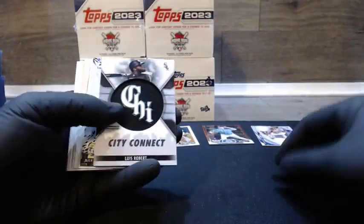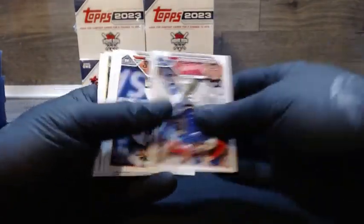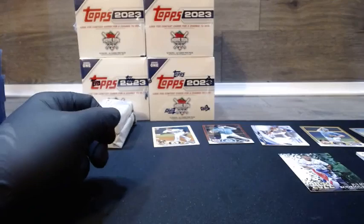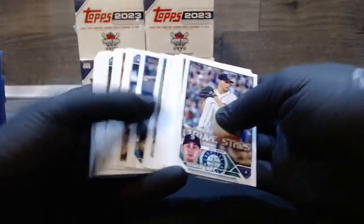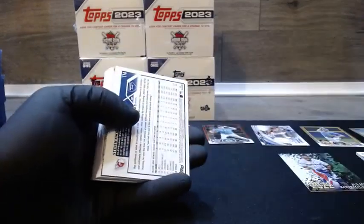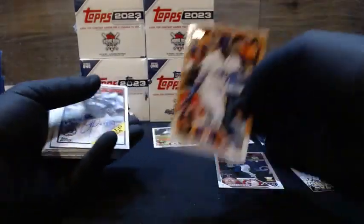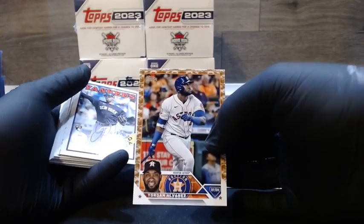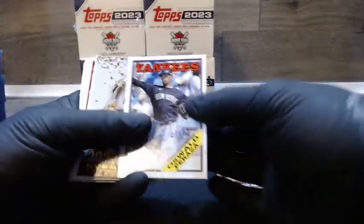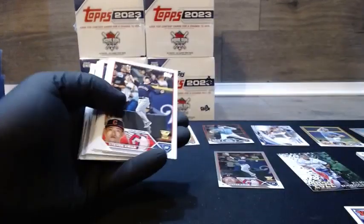Shane Bieber, silver foil. Chi-Town, City Connect. Luis Robert, Julio Rodriguez, Rafael Devers. I got you a blue border chipper shoe. I did get you the SP, it's SP, but they're not numbered. Stephen Kwan, silver rainbow out of 25 camo. Yordan Alvarez for the Houston Astros. It's a nice card. Oswald Peraza, auto right behind him. Going to the New York Yankees. Nice hits. Oneil Cruz and Don Mattingly.